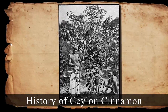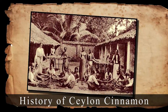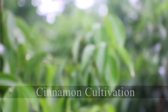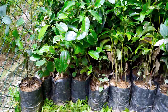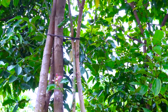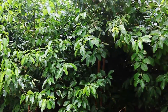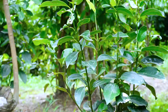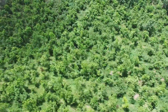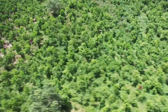The long history of Ceylon cinnamon, over 100 years, is a well-known fact to gain such recognition around the world. Under natural conditions, the plant grows to a height of 10 to 15 meters with a girth of 30 to 50 centimeters. It is a hardy plant which can grow well in most types of soils under a wide variety of tropical conditions. In Sri Lanka, it is cultivated under different conditions ranging from semi-dry to wet zone.